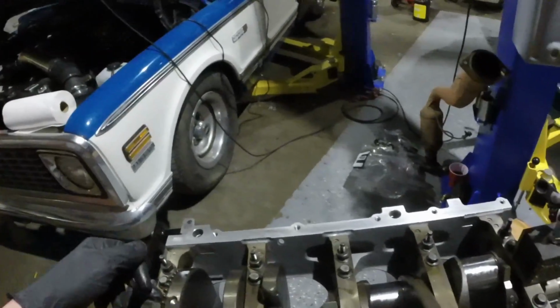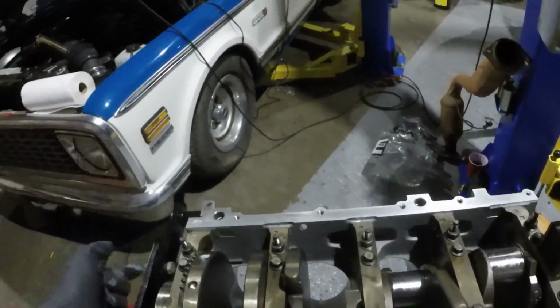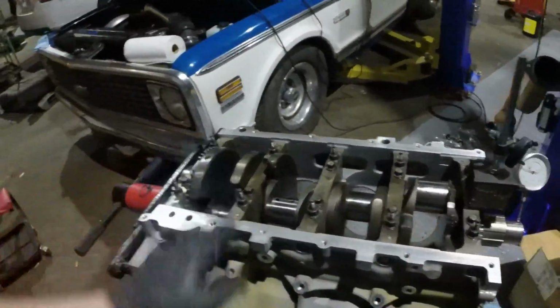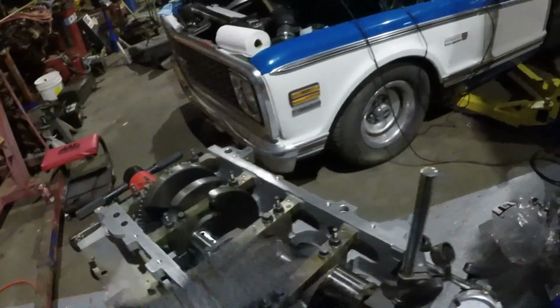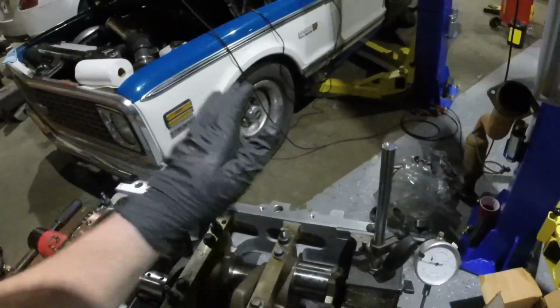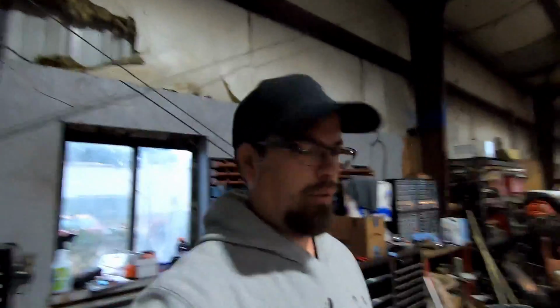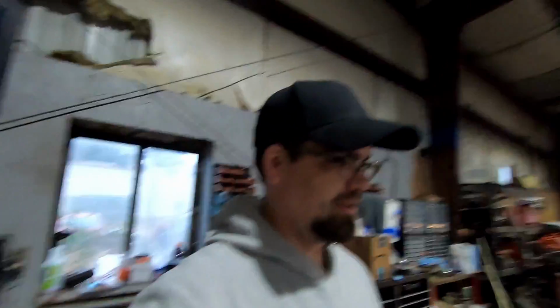The only other thing I need to check right now is the runout on the reluctor, just to verify that everything's still okay with that. And then once that's done, we'll be completely finished with the crankshaft installation. All right, now we're to the fun part on the Denali.